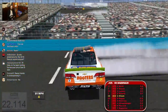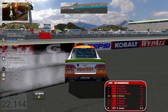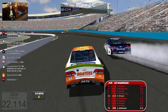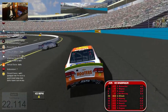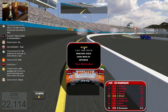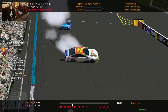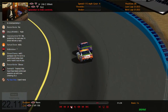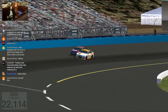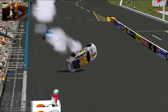Oh, Jesus, who was that hit me? Is that David Reagan for me insulting him? Was that his payback? You got a slow car. There's an accident in turn one. I think that was David Reagan, actually. 38. Yeah, I'm insulting David Reagan, and then he T-bones me and sends me upside down. Spun myself out on that one. I had it just about saved until that happened.